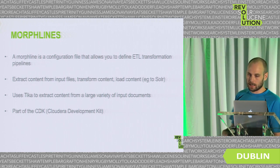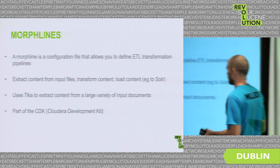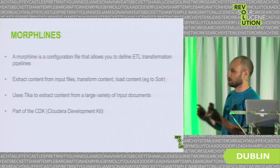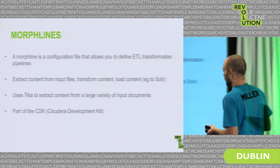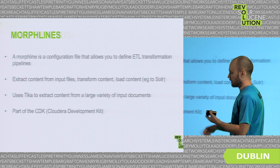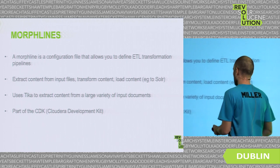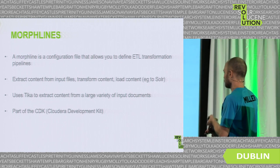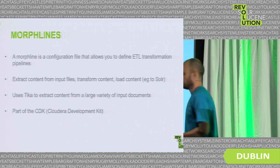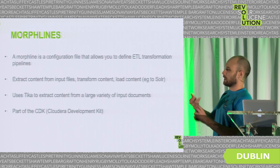So another Lucene/Solr committer named Wolfgang came up with this idea for Morphlines, and he said, you know what, we need a configuration system that lets you just write a config file that tells you how to extract this data and then move it into Solr. And so what it can do is use Tika as well as other custom readers to read Avro, sequence files, different things. Some of it uses Tika, some of it uses custom code to have this basically ETL pipeline that gives you a config file, and then this whole pipeline can be easily embedded in other applications.